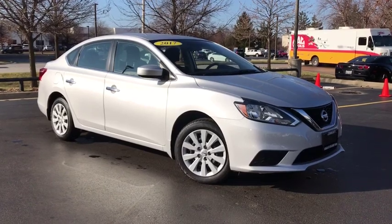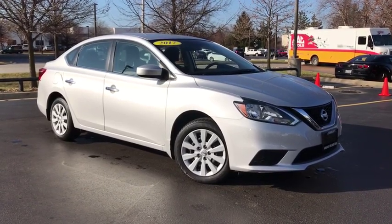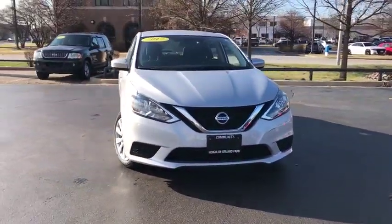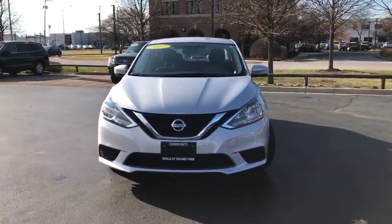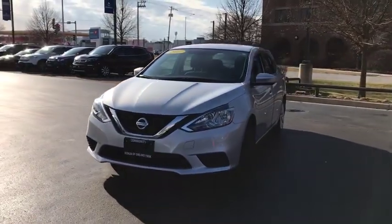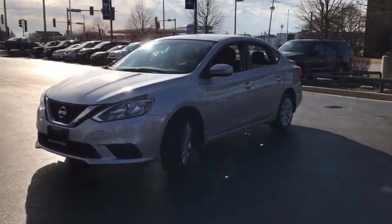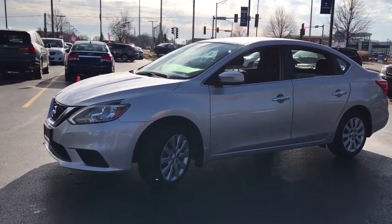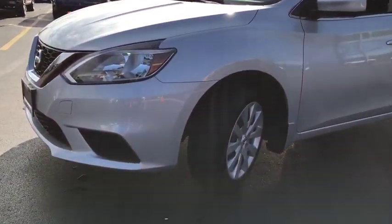Take a ride in the 2017 Nissan Sentra. With its spacious and versatile interior and stellar fuel efficiency, the Nissan Sentra is the obvious choice for anyone who wants to enjoy a stylish and comfortable ride. This vehicle has less than 25,000 miles. Here are some of this vehicle's great options.